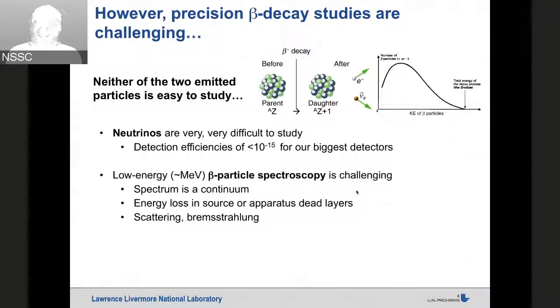Low-energy beta particle spectroscopy, although obviously nowhere near as difficult as the neutrino spectroscopy, also has its challenges. One is that the beta particle has a continuum. The energy spectrum is continuous, so it kind of looks like a background. It kind of looks like every other beta spectrum. The beta particle is a charged particle, so as it emerges from the source, it loses energy. As it goes through detector dead layers, it loses energy. And so it's hard to get that energy precisely measured. And it's also a light particle, so it scatters around your apparatus, and it loses energy through Bremsstrahlung photon emission. And that also needs to be taken into account.